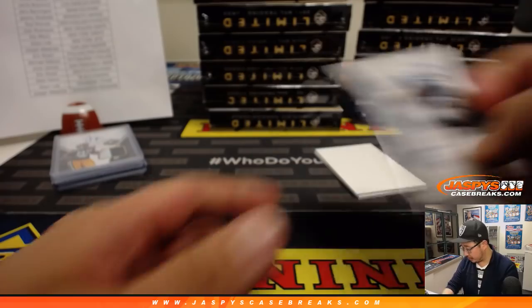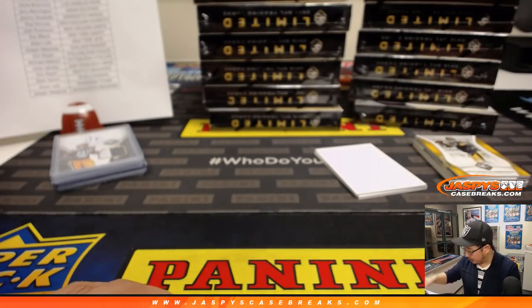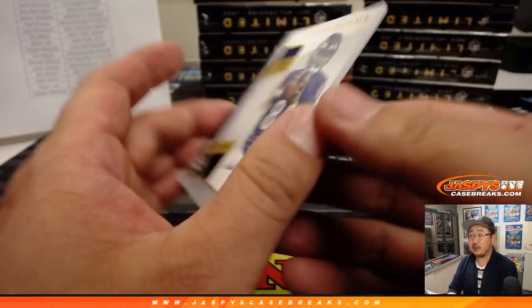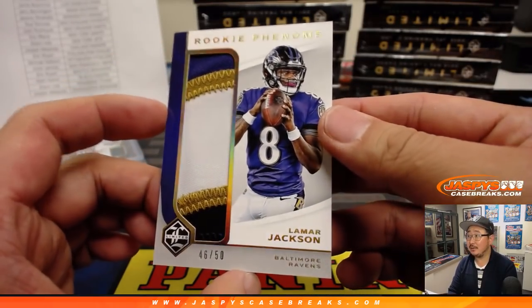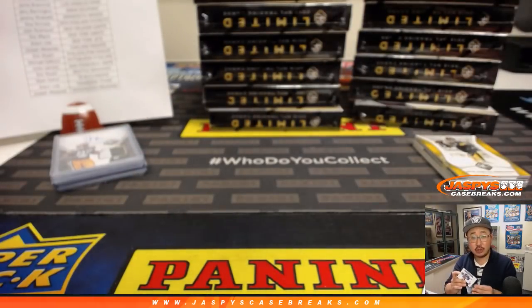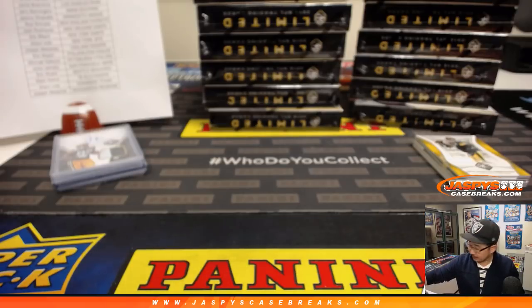There's Odell Beckham Jr. And we'll sleeve and top load all these before they go out. And there's Lamar Jackson. Nice. Rookie Phenoms. Great patch. 46 out of 50. That goes to Sean Cole, and one of his last spot mojo spots. Nice.